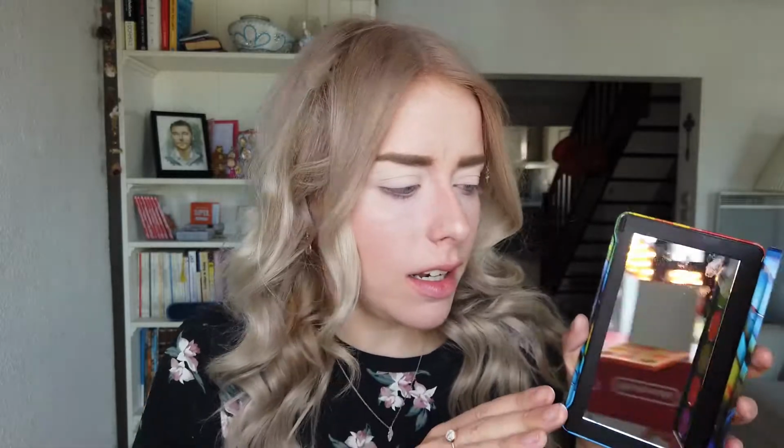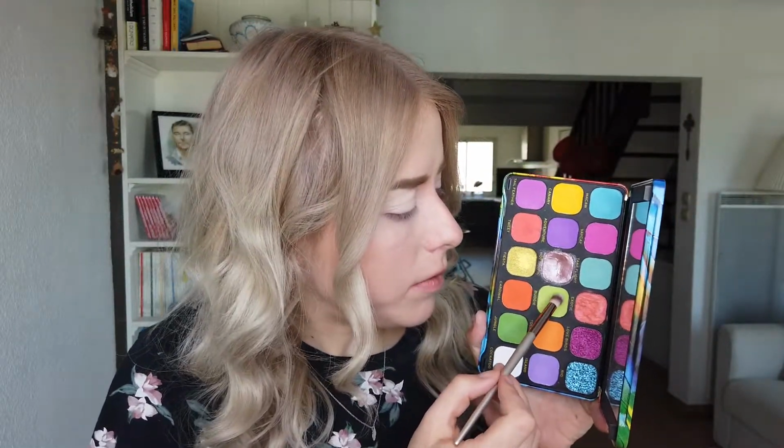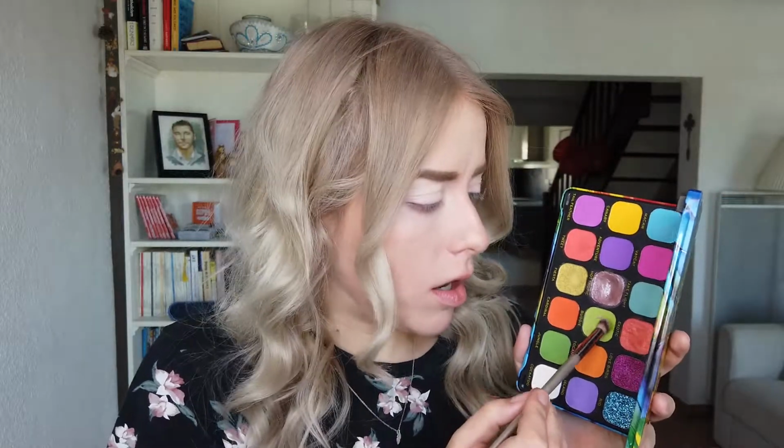All right, let's begin look number 2. I want to do something fairly tropical, so I'm gonna hit as many of the greens and kind of yellow oranges as I can and see if I make a total mess of things or a pretty cute little look. Okay, so first color into the crease is this beautiful green called Budgie, and I'm just gonna blend that out and hope that it looks as nice as I imagine in my head.